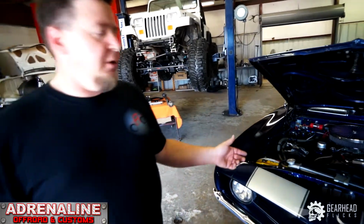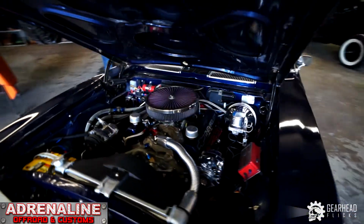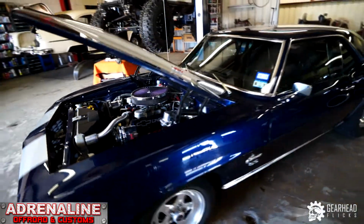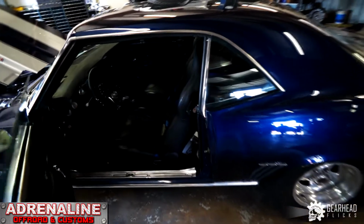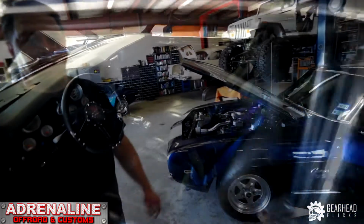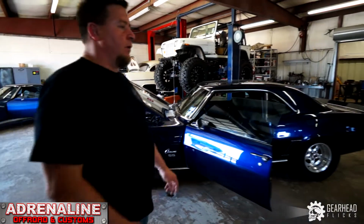Here we have a 1969 Camaro SS. We did some cleanup work under the hood of this car, getting it ready for the car show season. Completely rebuilt the transmission with a performance rebuild and stall converter. New stereo system, some custom steering wheel, just a few little nice touches you wanted to do to it to freshen it up this year for the car show season.